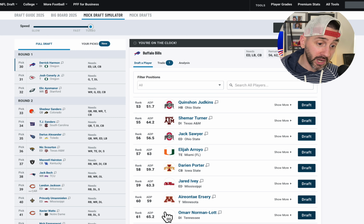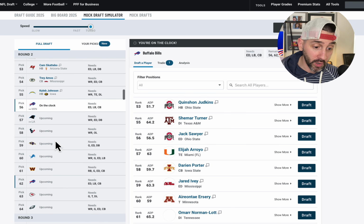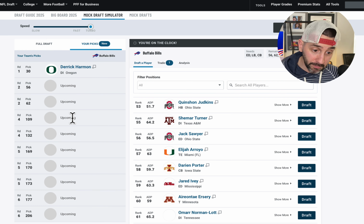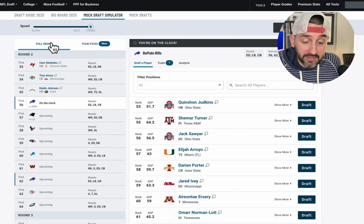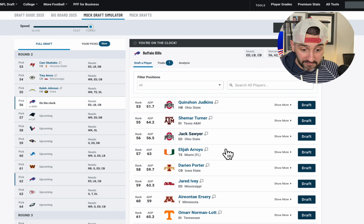All right, guys, we're up in the second round. Pick 56 overall. We're also drafting at 62 overall. No third-round pick, but we got 2 fourths, 3 fifths, and 2 sixth-round picks. So a lot of different ways we can go in this draft. Taking a look at the way the board fell, Quinshon Judkins looking pretty juicy at 56 overall.